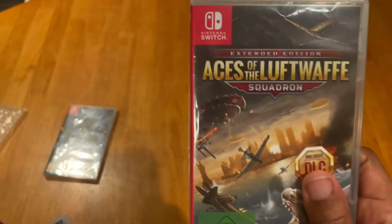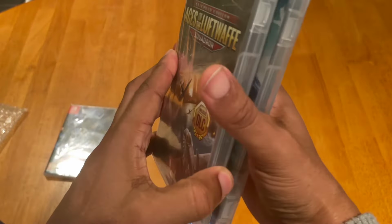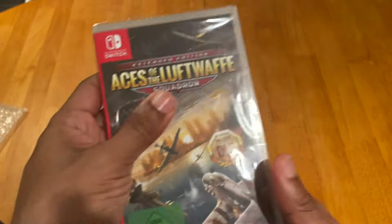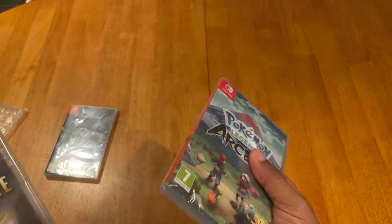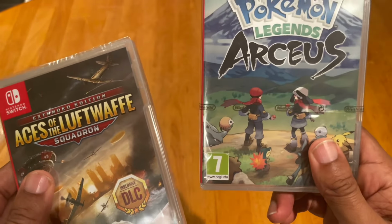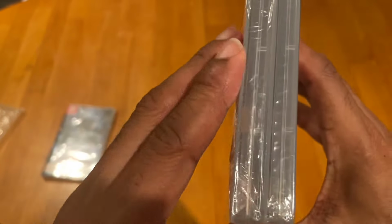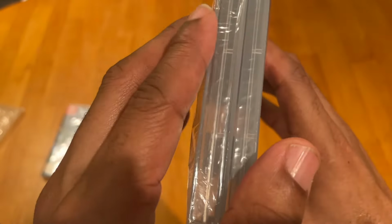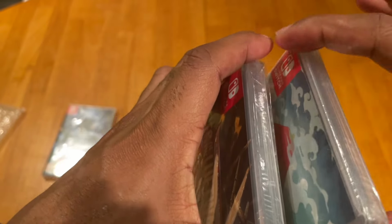So when I come to this one here, Ace of Luftwaffe, I think, don't even know the name of that, but I got that game for dirt cheap. This is a bit suspect to me, this copy. It's a PEGI, no logo once again. Plastic seems very crinkly and loose and not tightly wrapped like this version of Pokemon Legends Arceus. And look how much room there is for maneuver inside there. You can fit two boxes in there. Look how tightly wrapped it is on the Pokemon game.